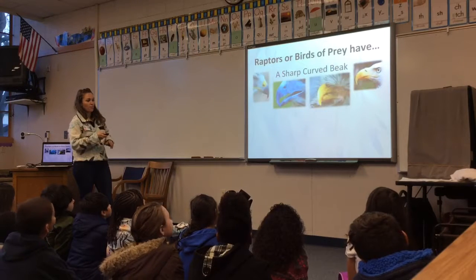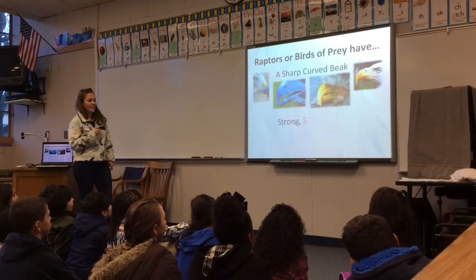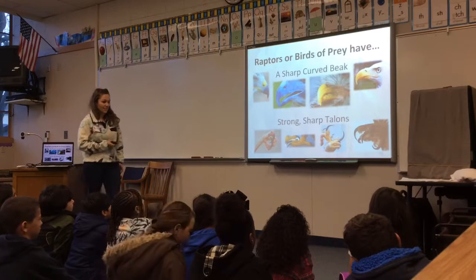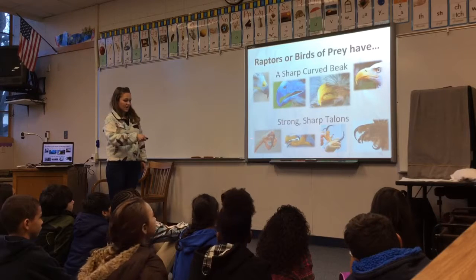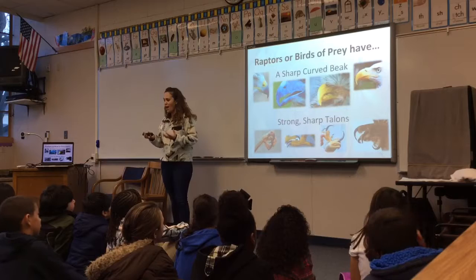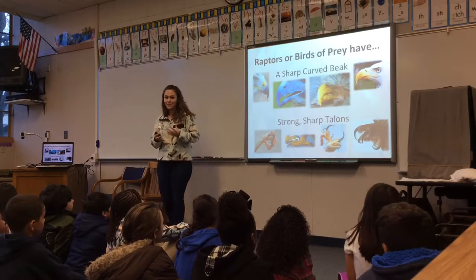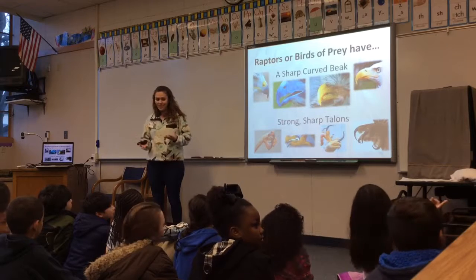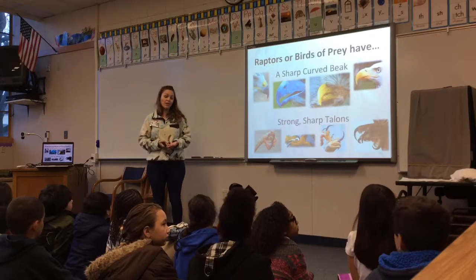They have a sharp curved beak, and then their strong, sharp talons. And so talons are what set them apart. That is how they grab their food, that prey. And I have some things to pass around in a moment. And these are from birds that are no longer alive.